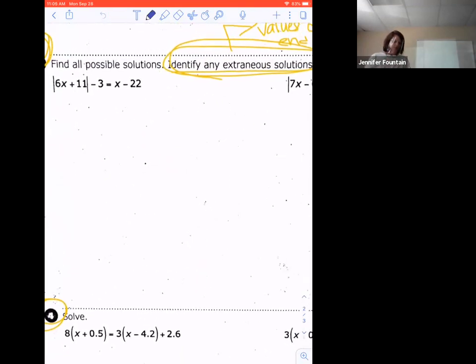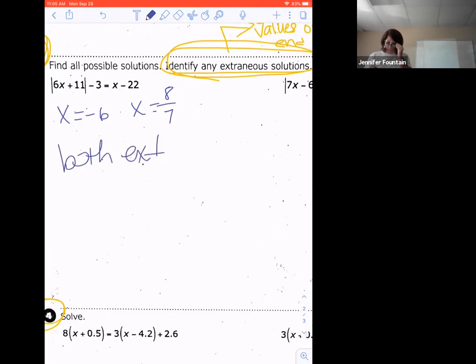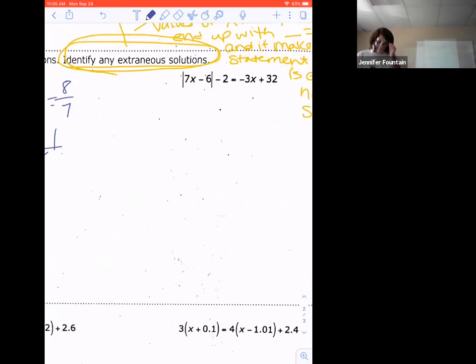So for activities 3, you should end up with x is equal to -6 and x is equal to 8/7. Okay, if you got one right, great. If you missed one, that's the one you'll need to recheck. And then you will find that they are both extraneous. I'm going to put both EXT.